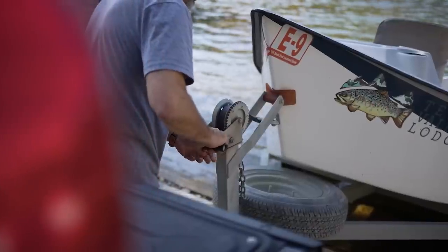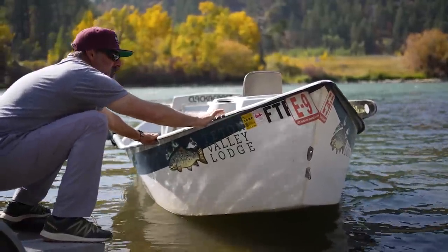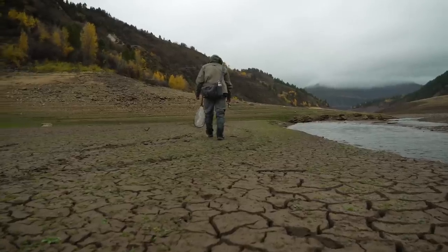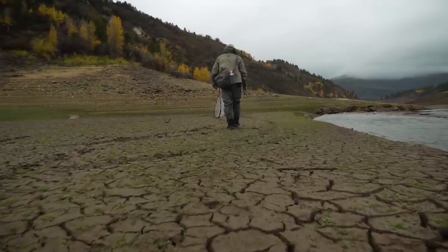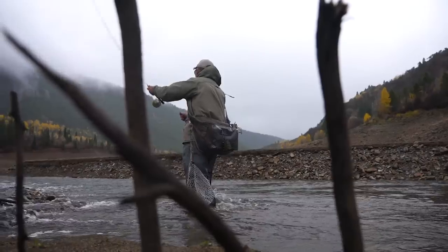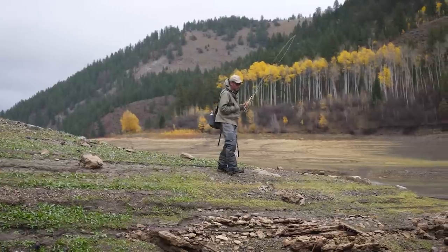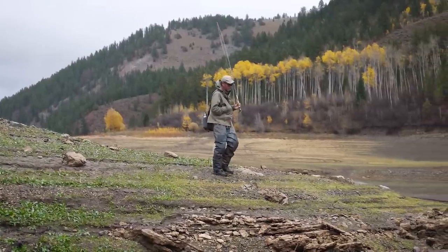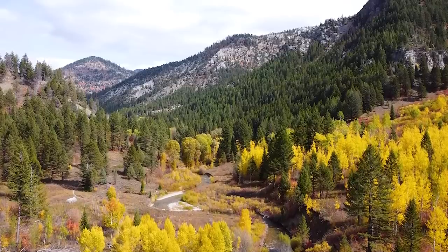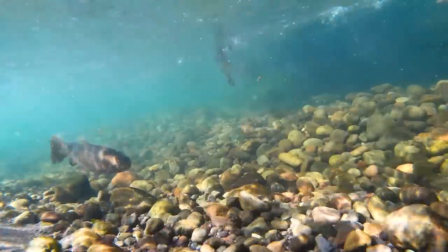Whether you're looking for guided angling opportunities on the big water, or if you're looking for an adventure on your own, walk and wade, YTT, Yellowstone Teton Territory, has the water and the space to do whatever you want, in spades. It's October, and we're here exploring small creeks and rivers in the area on the hunt for fish that are still looking up.